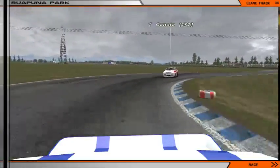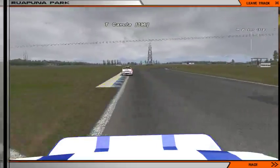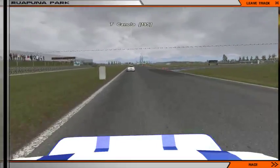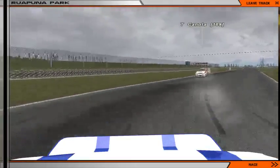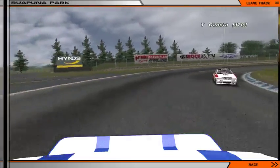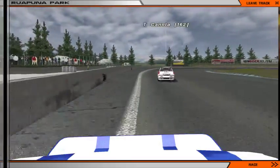Unfortunately, I'm sorry for Dave and Mick, but what I've heard, people are more interested in watching the fight for the win, especially in the opening laps, of course, but I'd assume also towards the end.